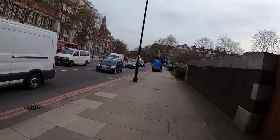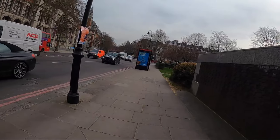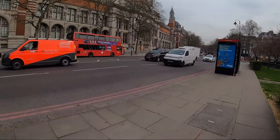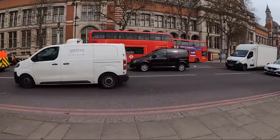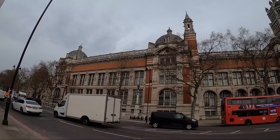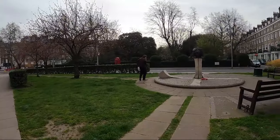Nice to see so many people and cars about. Really, I'm really excited. Some form of normality, you know. Check out this building. Oh, wow, what's this place here?